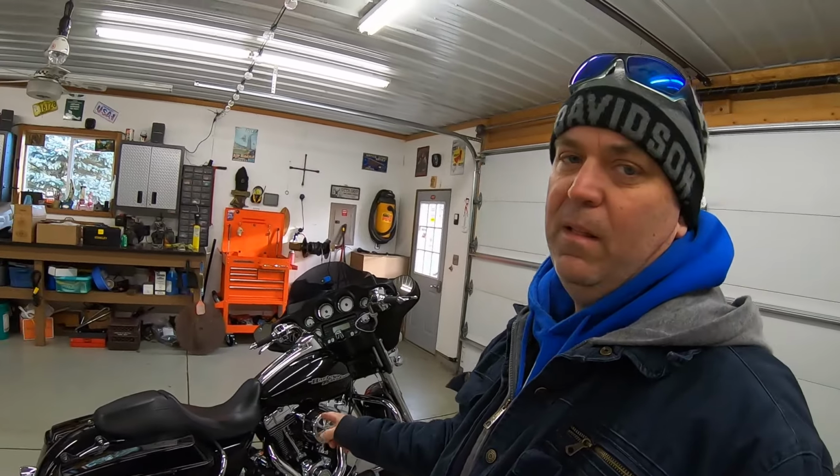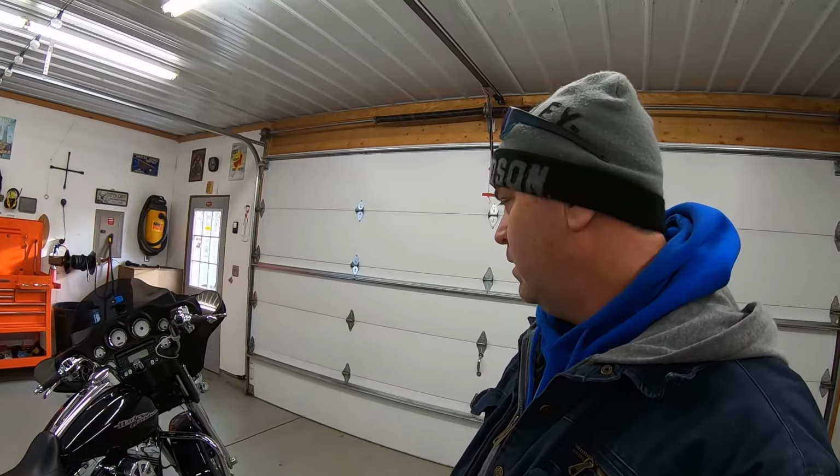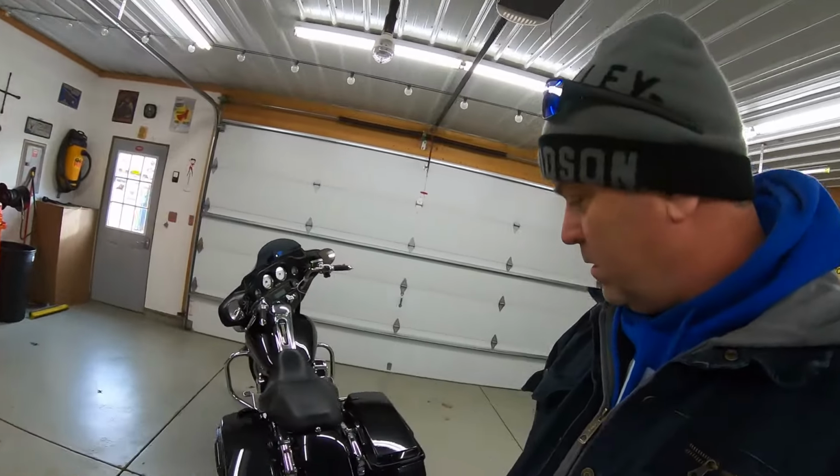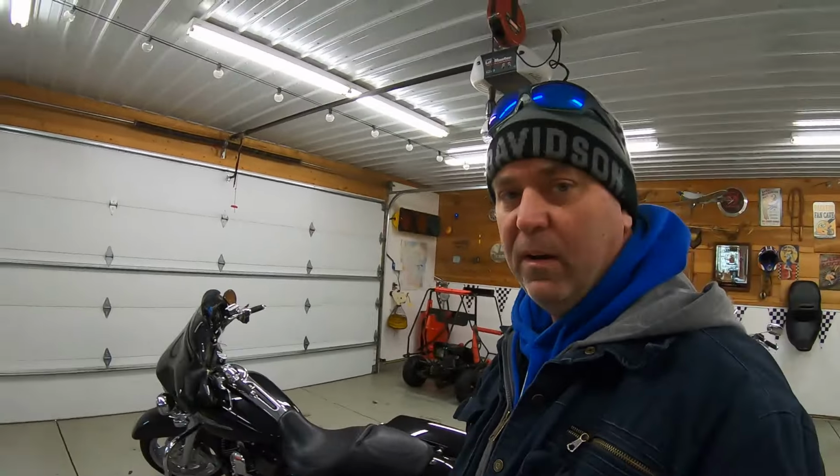It's good to check the oil. I know people will tell me, well, there's no puddle under it, so it's got to still have oil. You never know. Check your lights. A lot of times people don't even look back to see if their brake lights work. It could easily have a switch went bad or something, you know. So just look it over. Make sure it's ready to go.